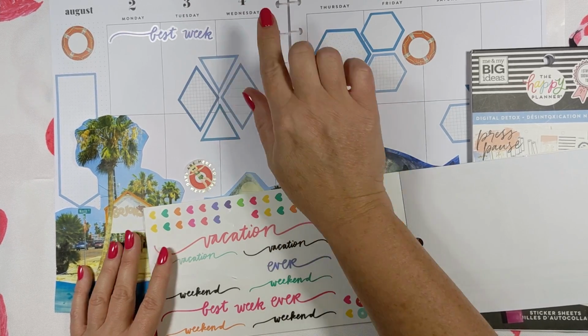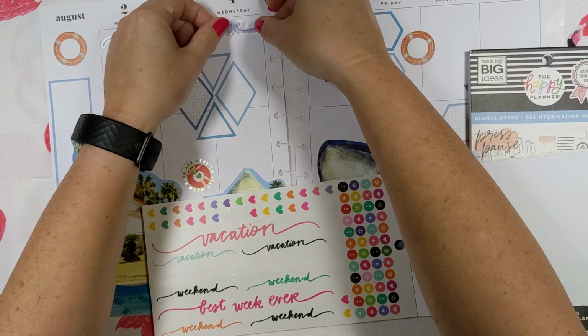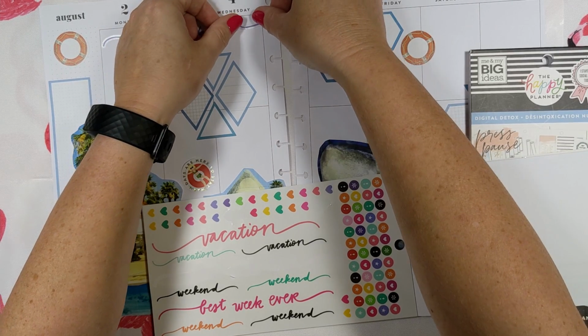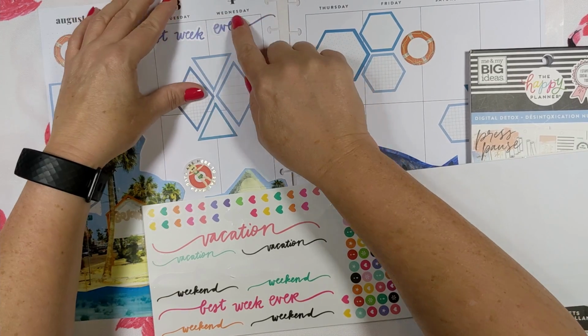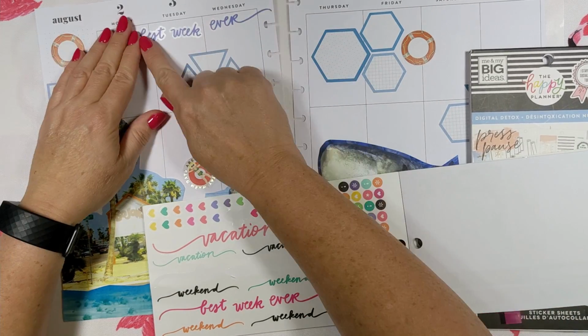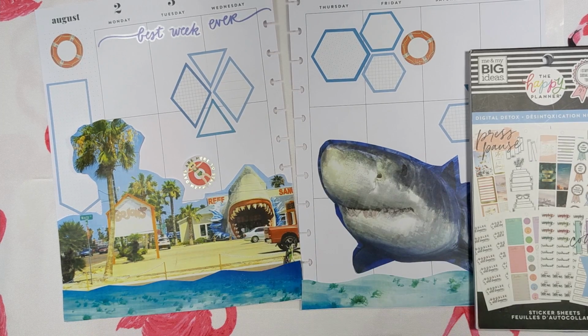I'm not measuring this, and I probably really should. I don't want to punch it. I want to see the whole thing. What? Kind of looks like a wave. I'm gonna leave it. That was a happy accident.